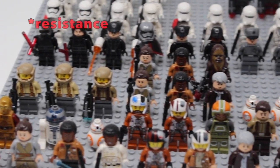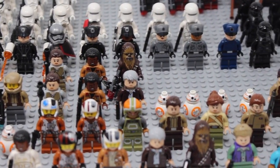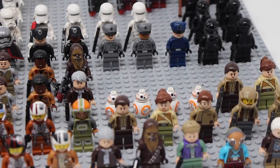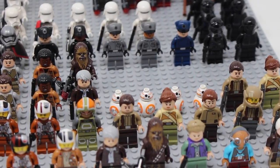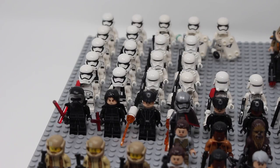There's quite a few Reys and Finns, a couple more Hans and Chewies, and then I have 4 more BB-8. So right now I have a total of 5 BB-8 minifigures, and I believe after the Last Jedi wave I'll have like 7 of that guy. So that wraps up the Resistance, so now we can move on to the First Order.